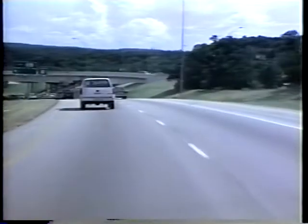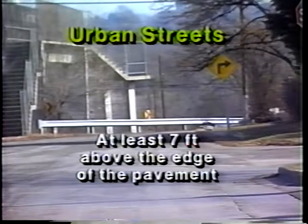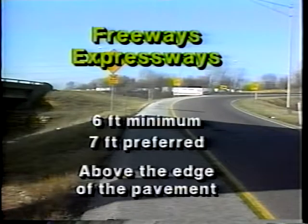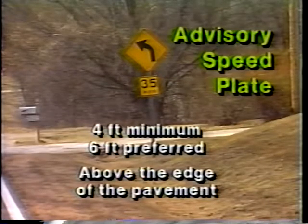Signs erected at the side of the road on rural highways are mounted a minimum of 5 feet, 7 feet preferred, above the edge of the pavement as measured from the bottom of the sign. Along urban streets where parking and pedestrian movements occur, or where there are obstructions to view, the mounting height is at least 7 feet. Along freeways and expressways, mounting height is a minimum of 6 feet, 7 feet preferred. An advisory speed plate is mounted on the same assembly with a warning sign and is at least 4 feet, 6 feet preferred, above the edge of the pavement.